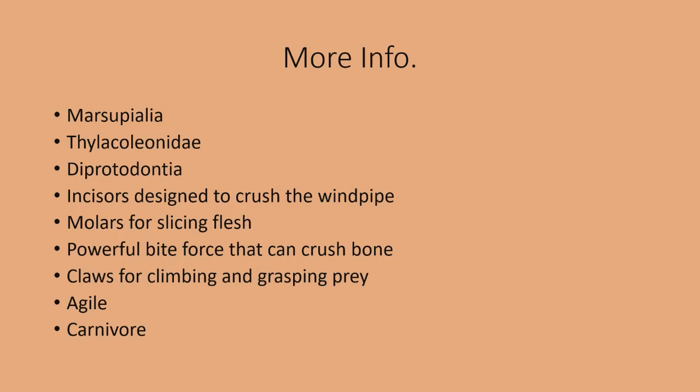And also it's got claws for climbing. This animal can be a great climber. It can be an arboreal type of species, so it would be able to climb trees very well and live in the trees. And it can also use those claws for grasping its prey. When you're a predator, you might as well use those claws for more than just climbing trees, to grab onto your prey while your mouth does the dirty work.